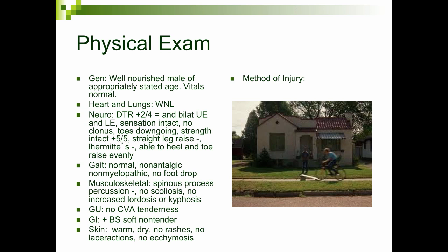The toe is down going on Babinski. Strength is intact, +5 out of 5. A straight leg raise is negative. Lhermitte's exam is negative, and he's able to heel and toe raise evenly. His gait is normal, non-antalgic, non-myelopathic, which means it doesn't appear painful. His gait doesn't have any abnormality to it, and there is no foot drop, which indicates normal strength of his ankles and dorsiflexion. Musculoskeletal: on spinous process percussion, it's negative, and there's no scoliosis, no increased lordosis or kyphosis.